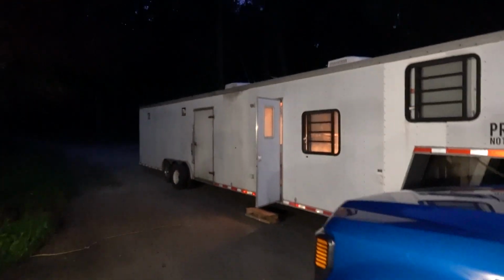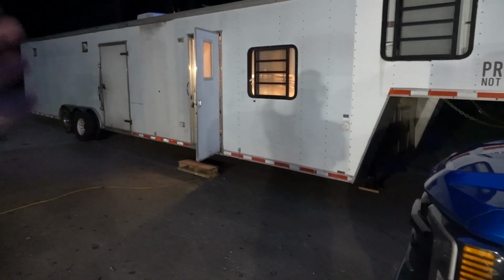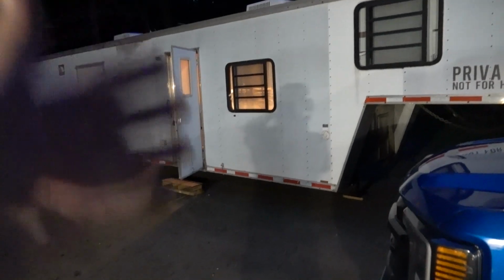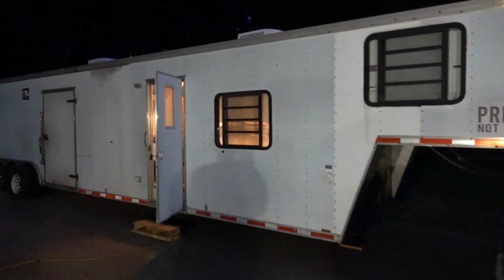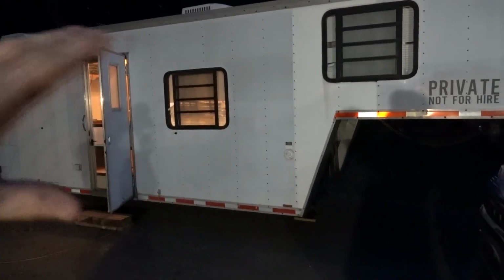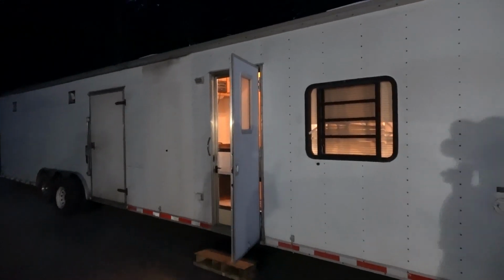So, as you guys know, we got our 48-foot race trailer. We took it down to Tennessee for Rocky Top, and it was actually the perfect event to have this thing because of all the issues we had. But that being said, we had some issues with the trailer as well. Our issues were certainly not trailer performance-wise, like getting there or getting back or traveling. Nothing to do with that. But more of the interior of the trailer.